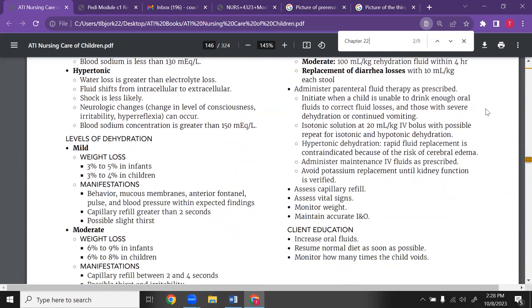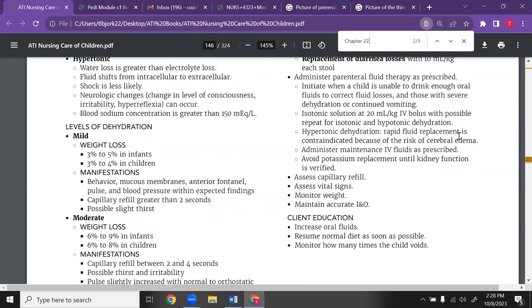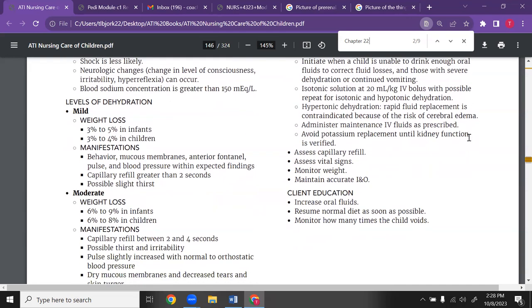So what they're saying is first we're going to do oral, and then if that doesn't work, then we're going to go IV. Parenteral is IV. Initiate when a child is unable to drink enough oral fluids to correct fluid losses in those with severe dehydration. Isotonic solution at 20 mL per kilogram IV bolus with possible repeat for isotonic and hypotonic dehydration. Hypertonic dehydration, rapid fluid replacement is contraindicated because of the risk of cerebral edema.